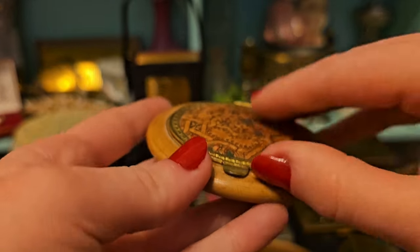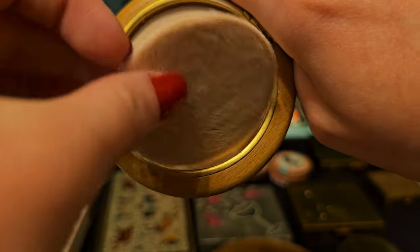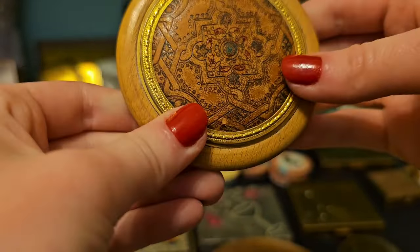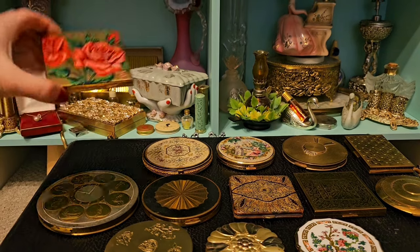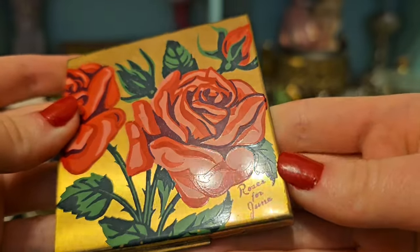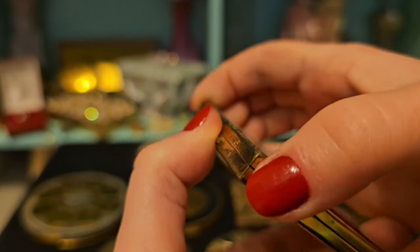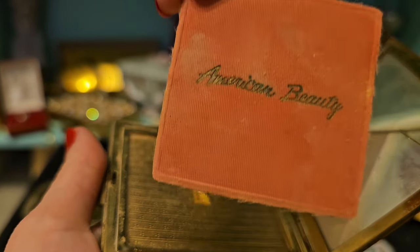This is leather and wood. Neato, neato. Not a very satisfying click, but I shall live. Continuing on, we have these beautiful little roses. Roses for June. The mirror is broken, but builds character. American Beauty.